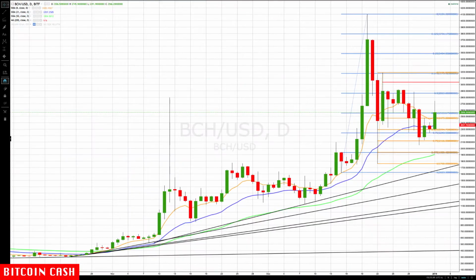Checking in on the daily for Bitcoin Cash. Back above the rotation zone. This is the first move back up, so let's see if it can sustain that or not. We'll be keeping an eye on that. If it cannot sustain this move back up, then again we'll be watching for the lower prices longer term.